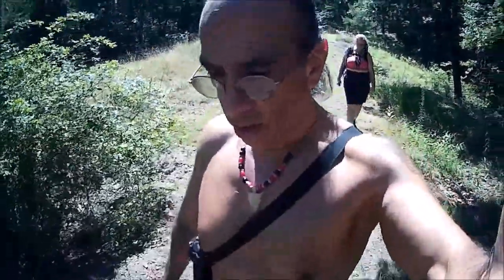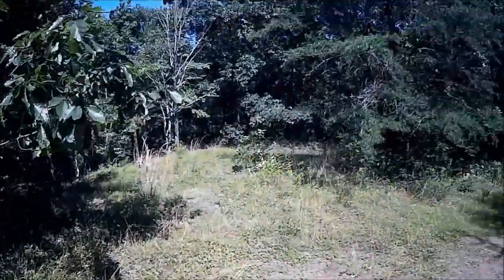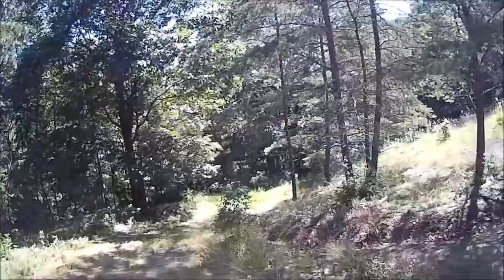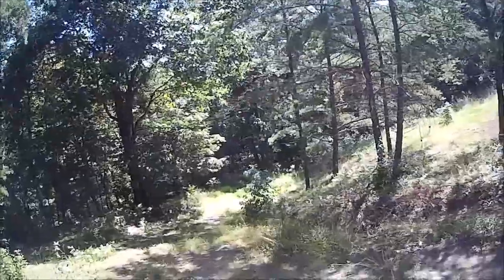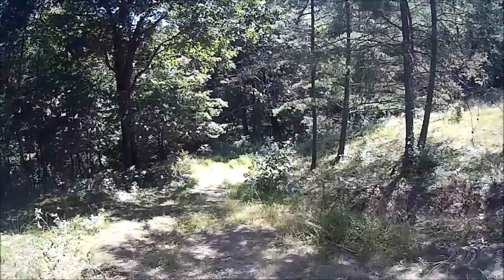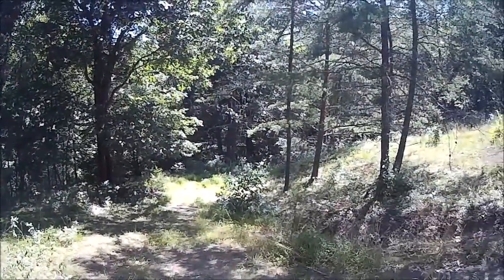Anyway, this is about as far down as we can go on this section. Actually, we can continue on around, and we may explore that later on another video. This is again one of those trails that used to be a trail long ago, but it's all overgrown now. Nature is taking it back.